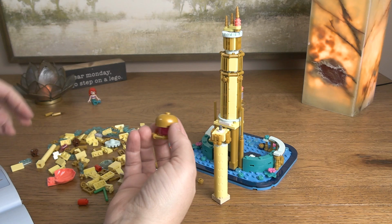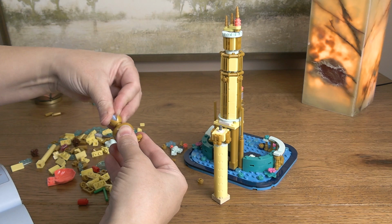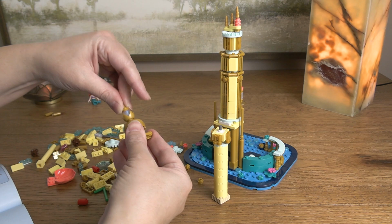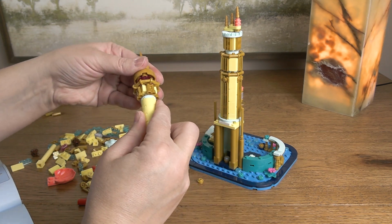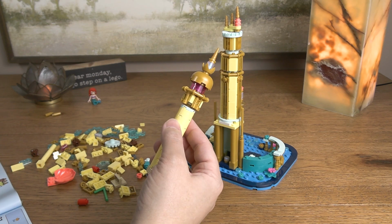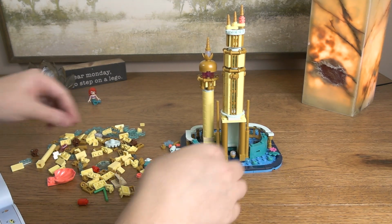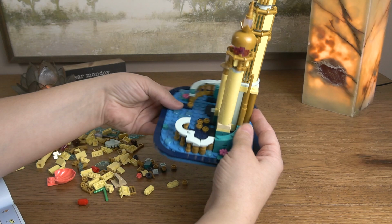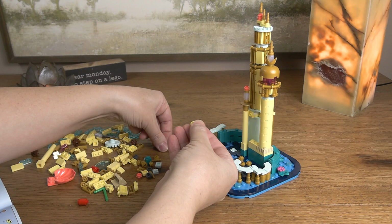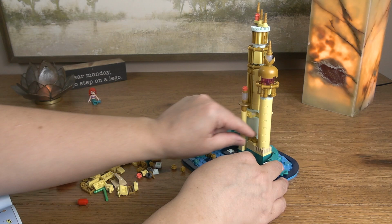This is fun. I am so impressed with how beautiful this is so far. Look at that. And this one's going to come over here on top of there. Wow. So beautiful. And we're going to build, oops, let's actually put this on first. These little gold pieces. And that goes back into there.